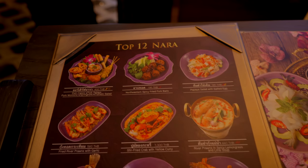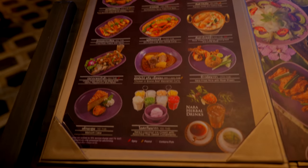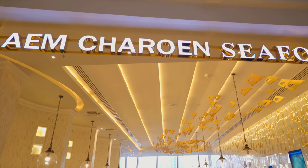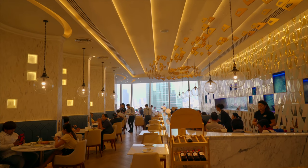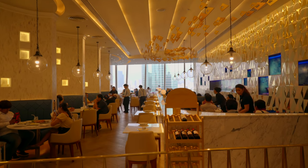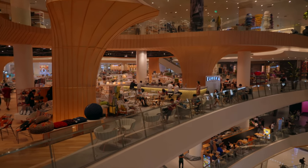Yep, just to give you an idea of the top 12 Nara dishes, they're pretty legit. I don't know this restaurant too well, but I really like their decor. It almost makes me want to eat here just because it looks so fancy. Alright, check that out. That's a pretty chill cafe. I like it.